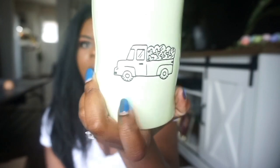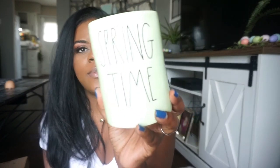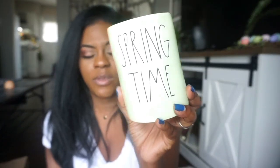Oh my God. So the first one I picked up was the springtime candle with the little truck on the back. How adorable is that? And I can smell these candles from here. Oh my God, this smells good. This is green tea sage. Smells really, really good. You guys know how I am about the Ray Dunn candles and the scents, but this one actually smells really good. Like I said, I don't think I will be burning them, but I do like the smell of them.